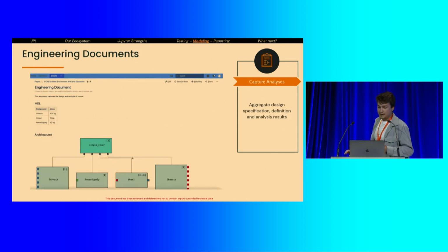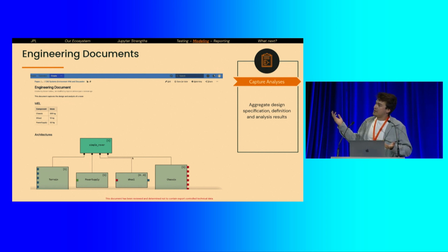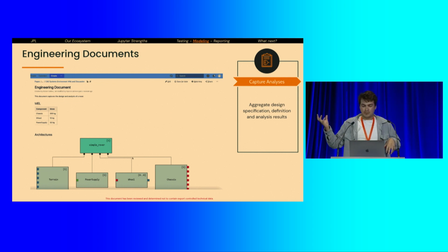And then on the other side, you have your actual engineering documents. Those are very rich and interactive. It's not just PDFs. And they're easier to understand and more consumable. And here, narrative is key, but there's nothing else. It's not a modeling tool. So you need a way to take your analysis from these other tools and publish them to these documents somehow. And that's where Jupyter comes in.